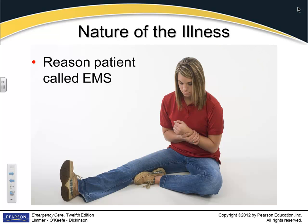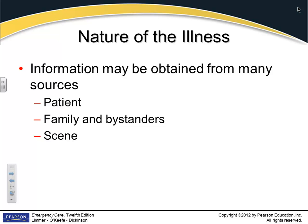Nature of the illness is the reason that you're called for EMS. You could get it from the patient themselves. Hopefully that could be your most reliable. Family and bystanders on the scene. And when you're dealing with this nature of illness, we know we're going to start taking a history, and that's probably going to be the thing that we're going to look to do.